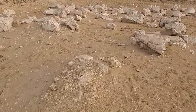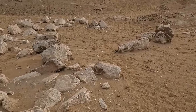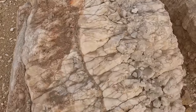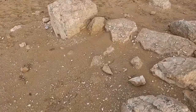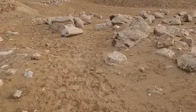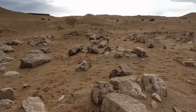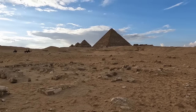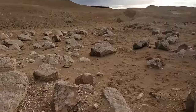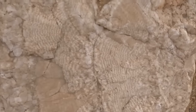This whole structure looks to have been made from calcite crystal. All of these fragments here are all pieces of white calcite crystal. So was there an entire structure made from these huge blocks of crystal out here? And this is directly southeast of the corner of the Pyramid of Menkaure. You see this huge block of crystal? Some beautiful patterns.